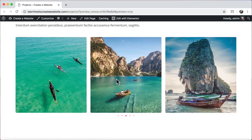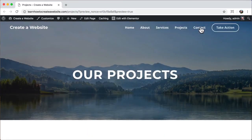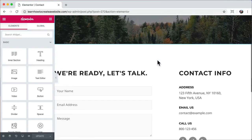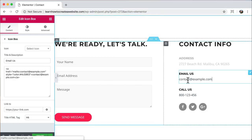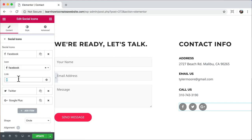All right, the next thing that we're going to do is edit our contact page. So let's click on contact. And what we want to change is this contact info over here. And we want to get this form working on the left side. To do that, click on edit with Elementor. And let's scroll down. And for the address, let's just click on it and change the address information. Next, let's click on email us and change that information. And let's click on call us and change that information. We can also click on the social media and we can add our social media links right here.